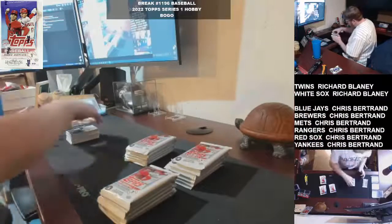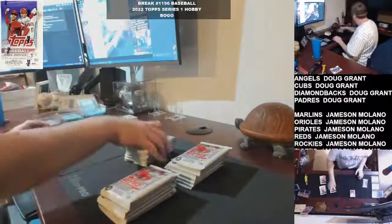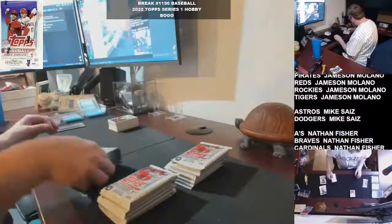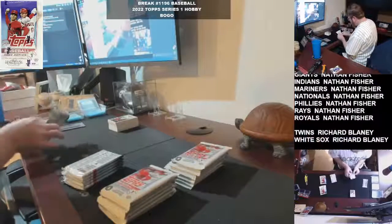Did order some NBA along with some more Series 1 today. Should see that showing up just before the weekend. Might be pre-filling it Wednesday, depending on how things are going.